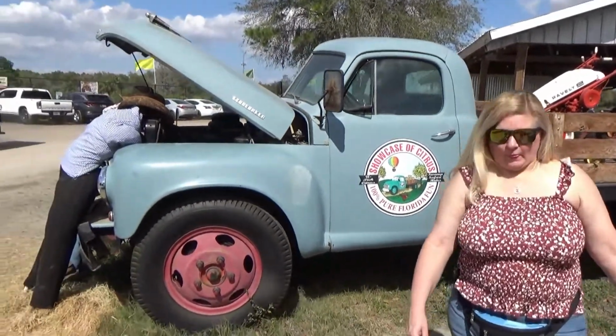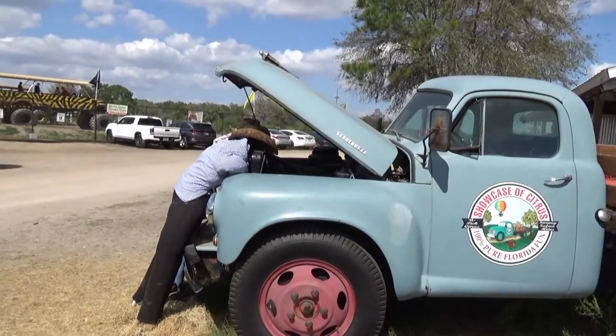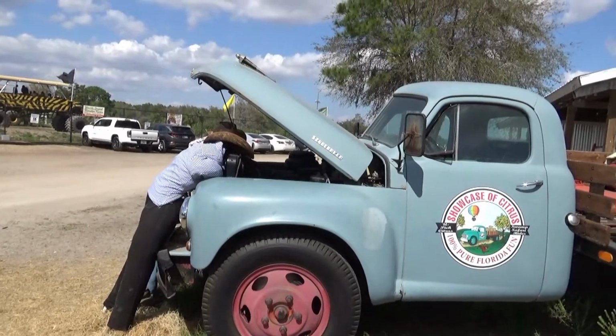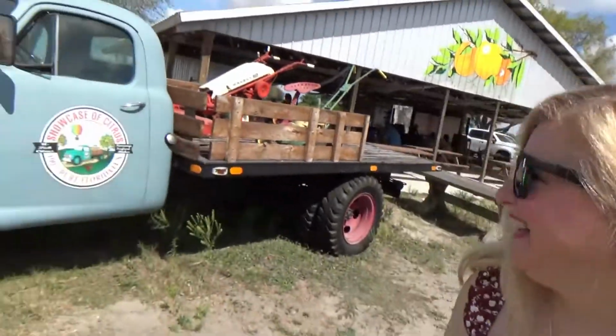Showcase of citrus. And I know one thing, I wouldn't hire these guys. They've been working on this thing for I don't know how long. Still ain't got it running. Every time we come here, they're working on it. It's every time, and they still haven't got it fixed yet. I don't think I'd hire them. No, they're not very good mechanics. Anyway, a lot of fun.